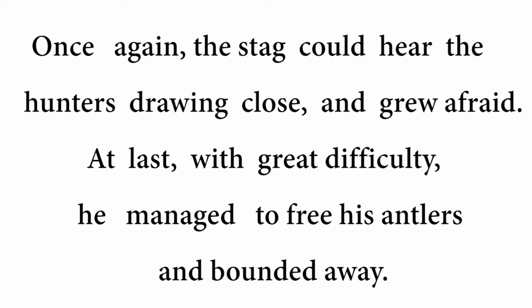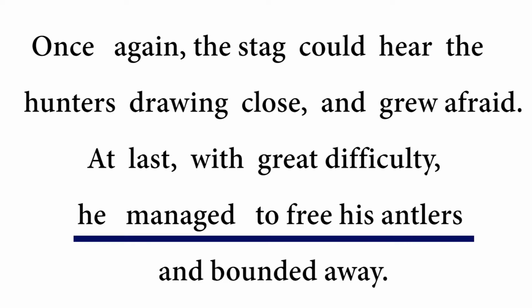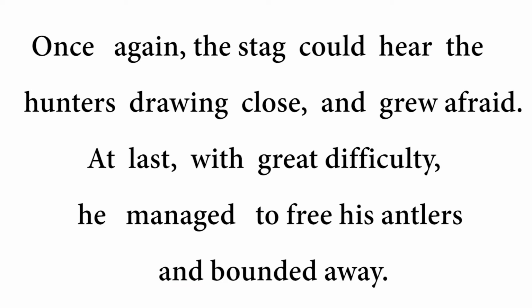Once again, the stag could hear the hunters drawing close and grew afraid. At last, with great difficulty, he managed to free his antlers and bounded away. The stag tried to free himself again. He heard the hunters coming. He used all his force and freed himself and ran away.